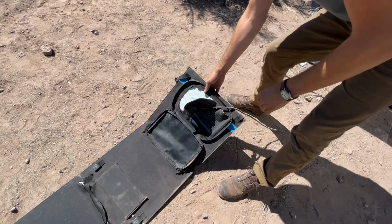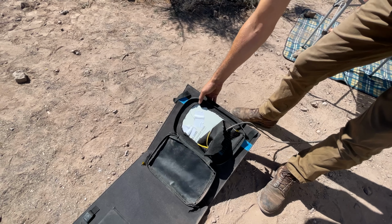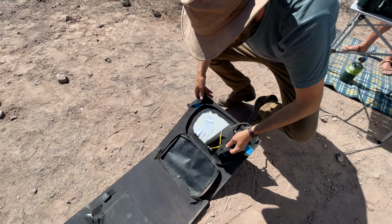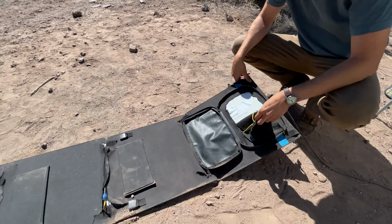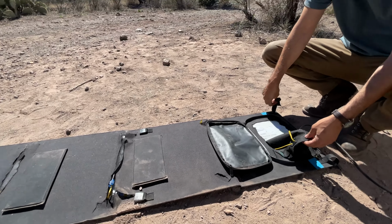A little tape, yeah. If anyone wants to buy a custom one, gently used, well cared for, at least 75% capacity. Yep.